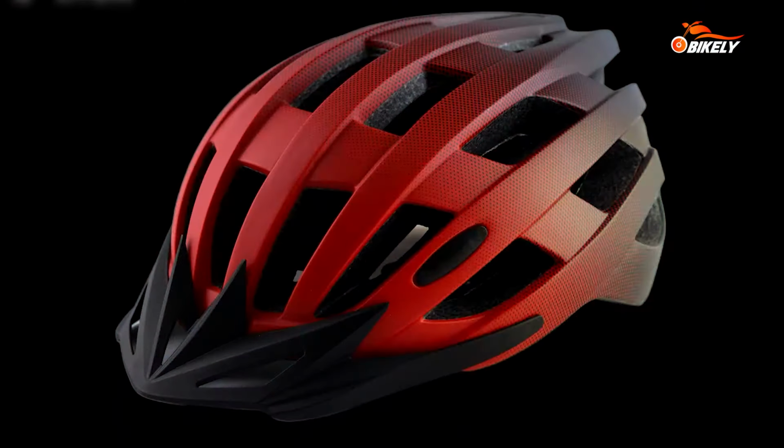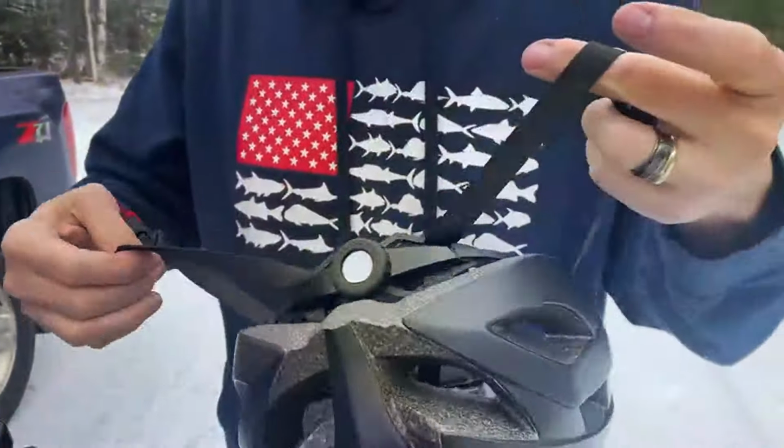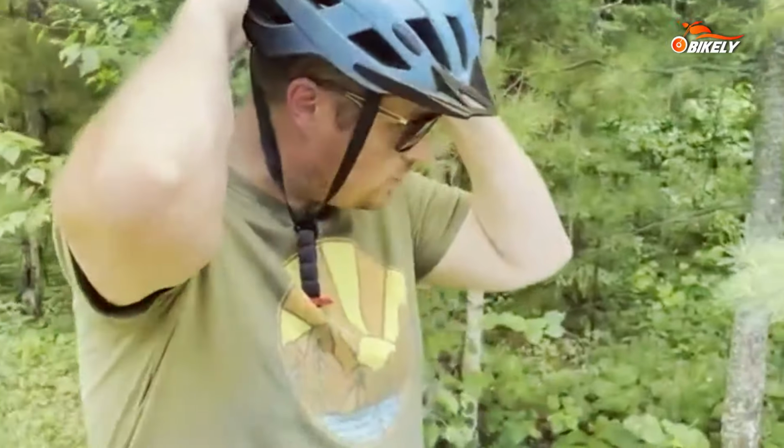Perfect for commuters or travelers, it saves space without sacrificing safety. Plus, its sleek design boosts your style on every ride. A foldable helmet that's as practical as it is protective, because smart, safe cycling should be effortless.